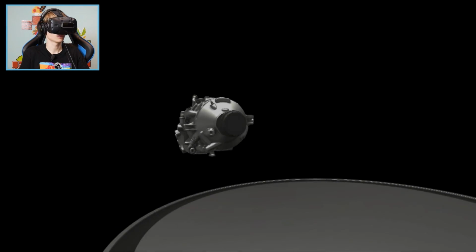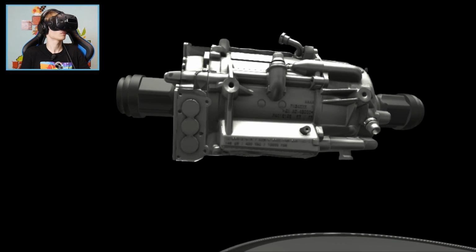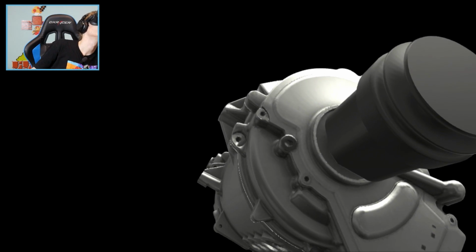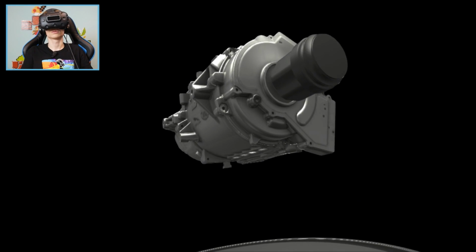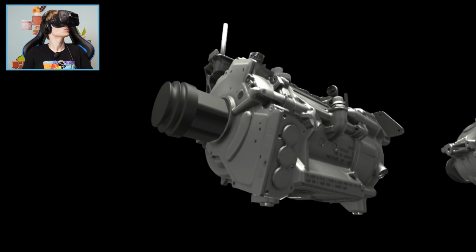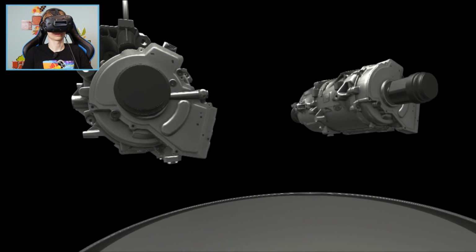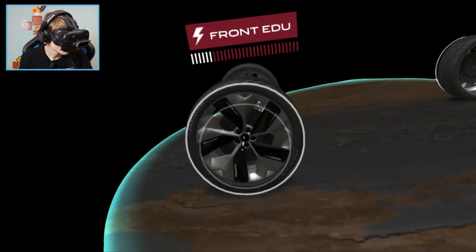Electrification offers many advantages. The first is the electric power source itself. These synchronous permanent magnet motors with a concentric transmission provide two main benefits. First, they are highly efficient, more than 95%, and second, they are extremely compact and lightweight, offering a maximum performance density. So they are the perfect choice for our high-performance EV.